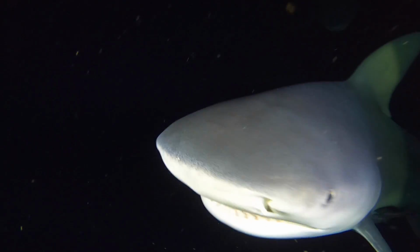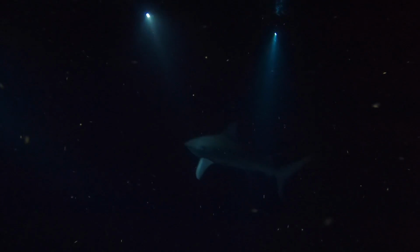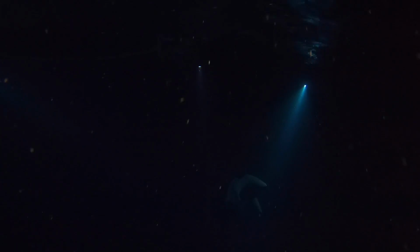Now I mentioned my lights earlier. Sometimes the sharks are a little spooked by the lights, but sometimes they're actually attracted to the electrical signal. This one, boom, bumps right up into my camera and gives it a little bit of a nudge right there. So they can pick up the electrical signal from either my camera or the lights themselves, because sharks have what's called the ampullae of Lorenzini, these little tiny electrical sensors along their mouth, and so they can pick that up and come in to investigate sometimes.